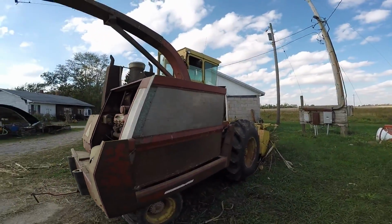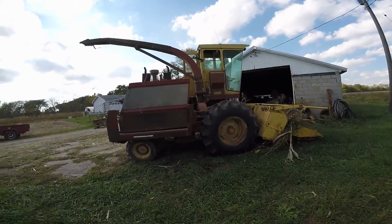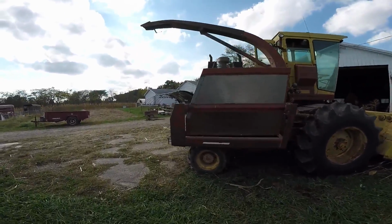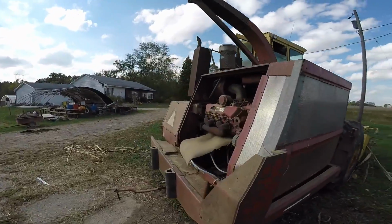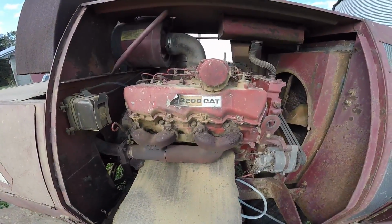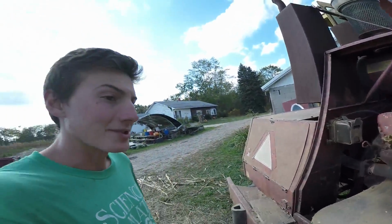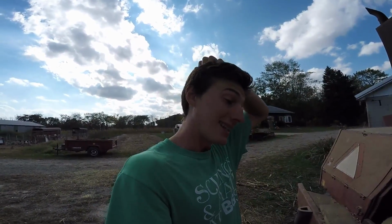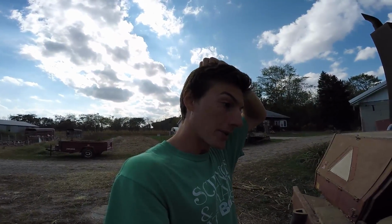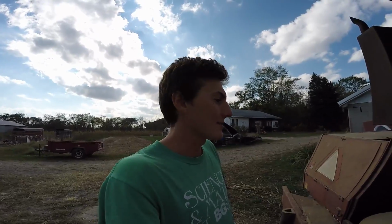But since then we've upgraded. I don't know if we got any newer, but we got a lot bigger. It's powered by a 3208 Cat V8. It sucks the fuel, I'll give it that much. This machine will run you out of house and home on diesel. But since we're going 2-3 times faster than we were before, we can be okay with that expense.